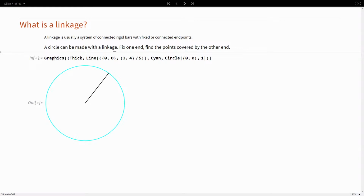So first, what is a linkage? It's a series of connected rigid bars. For example, your arms and fingers are linkages. And here's an example of a very simple linkage.